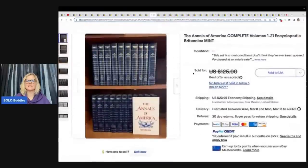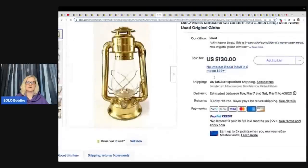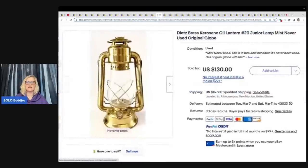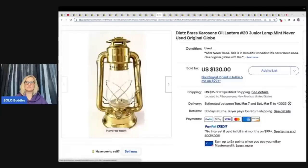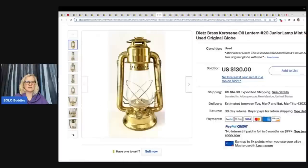This next item is another set of encyclopedias. Purchased at a family friend's estate for $10. Took a best offer of $100 plus shipping. So the buyer paid shipping on that one. This here is a Dietz brass kerosene oil lantern. It's a junior lamp, mint, never used, original globe. And this one was purchased at a family friend's estate sale for $15 and sold for $130 plus shipping.